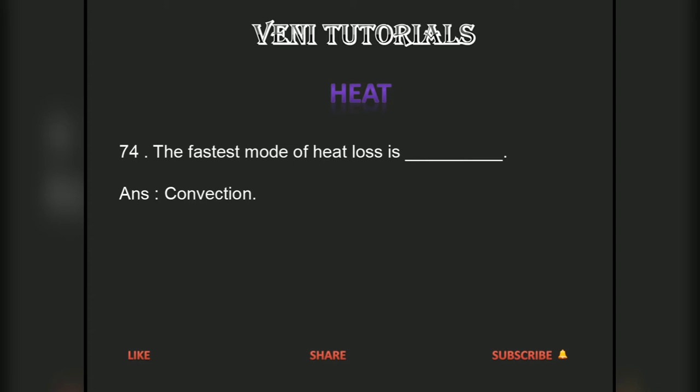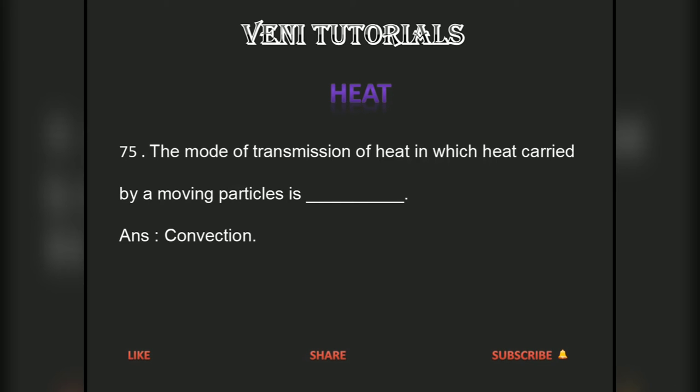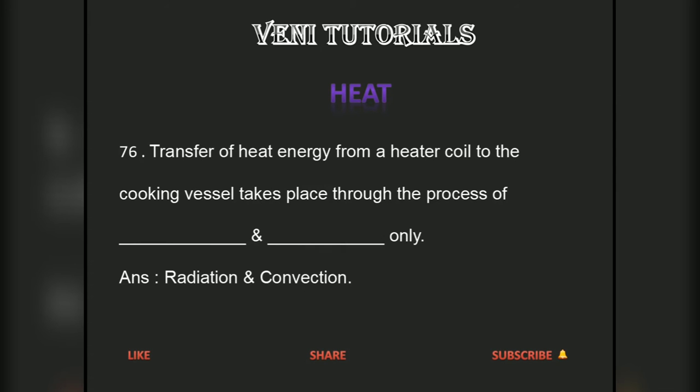The fastest mode of heat loss is dash. Answer, convection. The mode of transmission of heat in which heat is carried by moving particles is dash. Answer, convection. Transfer of heat energy from a heater coil to the cooking vessel takes place through the process of dash and dash only. Answer, radiation and convection.